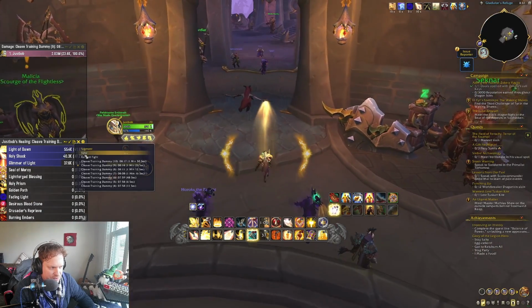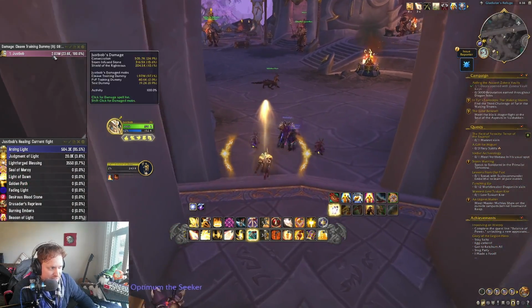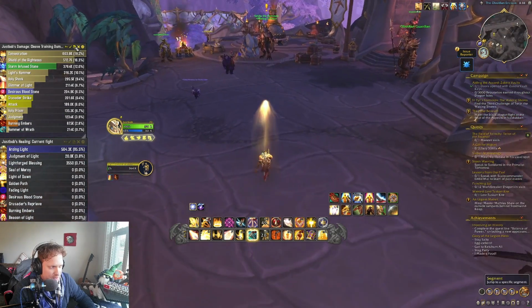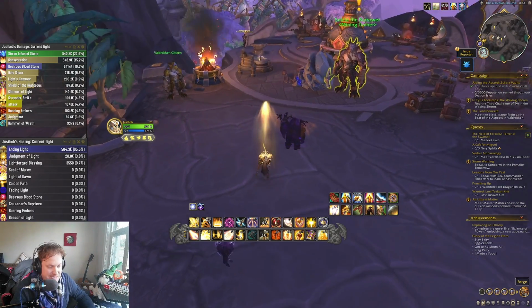And when you look at the current fight here, the amount of healing that it does, Arcing Light is the heal that it does. Massive amounts of healing and massive amounts of damage coming out of this as well. We'll go to the current fight here. Light's Hammer, 9%. Before I did another test, it was 10% of my damage.